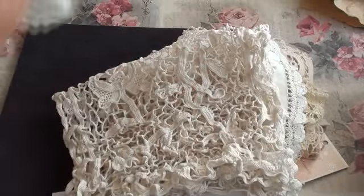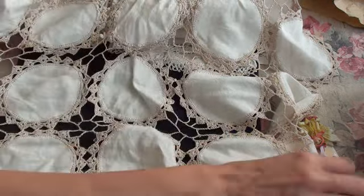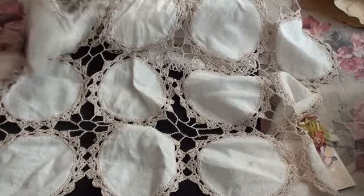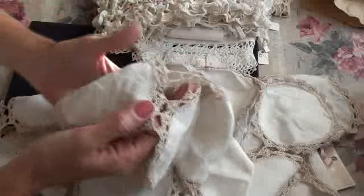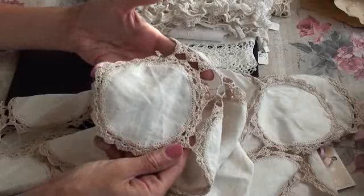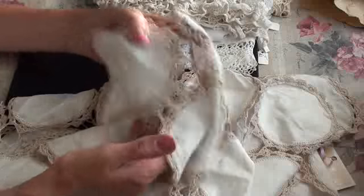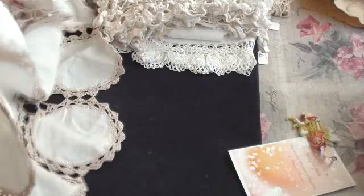And then there was this one, which I love. I think was £2. This is a bigger sort of tablecloth, and it's made up of all these linen doilies with the crochet edges. And there's 2, 4, 5, 10, 15, 20, 25, 30 of these doilies on there. I'm definitely going to cut this up because these are perfect for small miniature doily books or flowers or putting images onto. Just perfect.